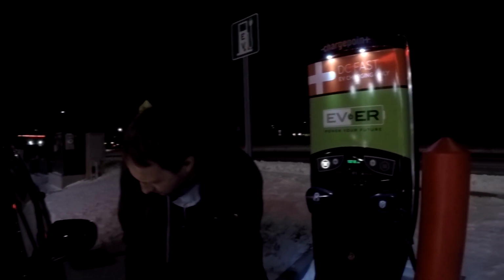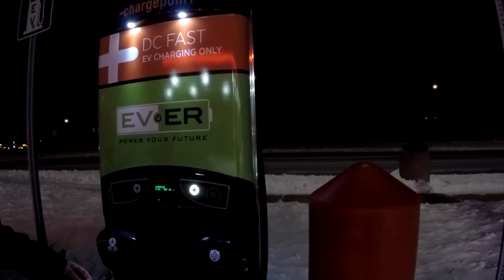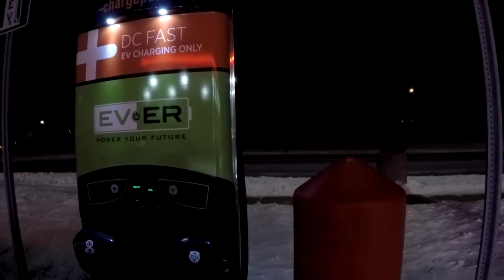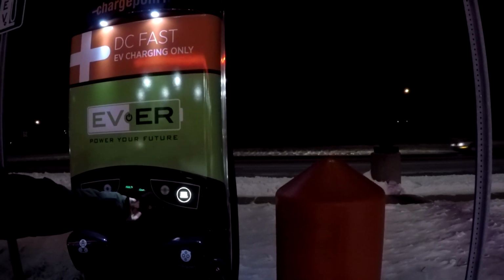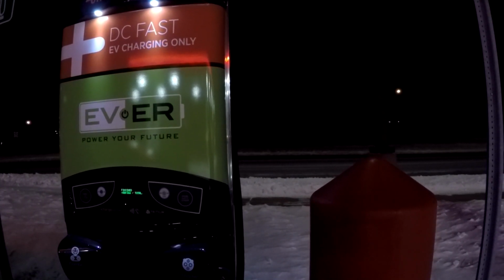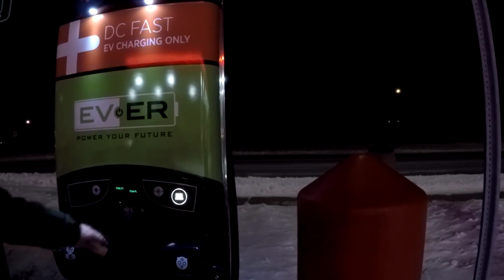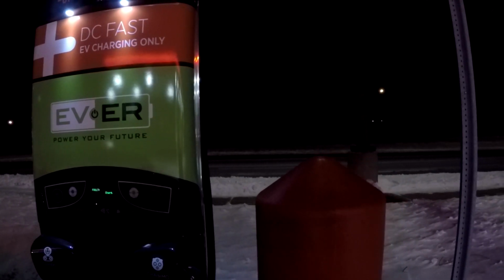Plug in. Oh, the cable is really stiff. Start. Tap card to end charging. 14 seconds, 0, battery 0, tap to end. So it's not going. Is it going now? Fault. Charge fault. Charger error 3. Where do I put it? Right there? Card swiped. No outlet available. Charge fault. No outlet available.